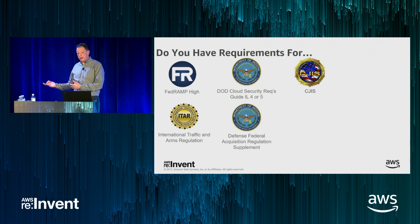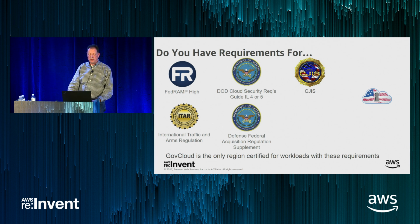But then if you do actually need ITAR, FedRAMP High, DoD SRG level 4 and 5, CJIS, those kinds of compliance requirements, again, GovCloud is the place where you're going to have to go, because there is not really a good way to meet that compliance bar in our commercial region. So you're pretty much going to GovCloud there. So those are some of the compliance discussions you'd have to have when deciding which way to go.